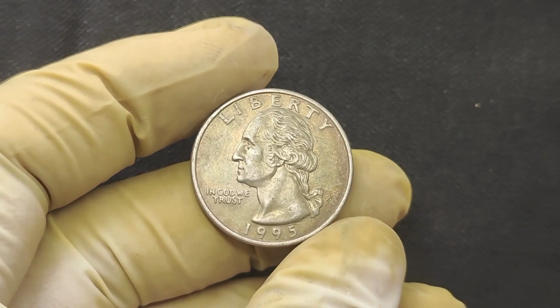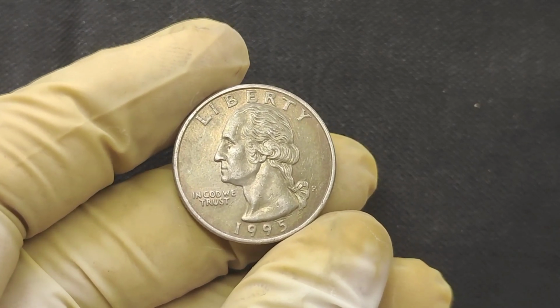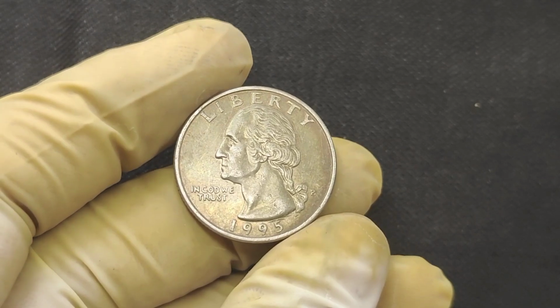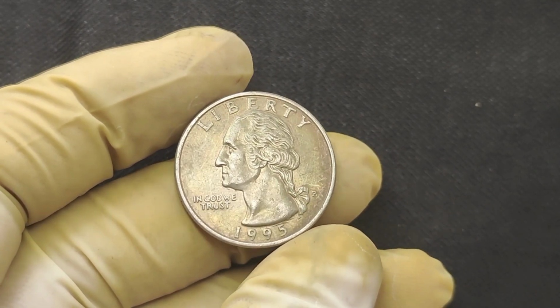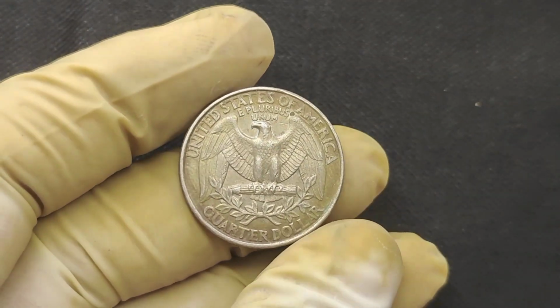We're going to talk about a coin that could be hiding in your collection or your change jar right now, the 1995 Washington quarter dollar. You might not realize it, but this coin could be worth a lot more than just 25 cents. We're talking potentially over $1 million.